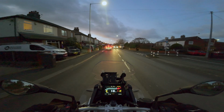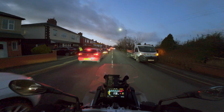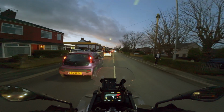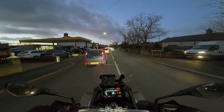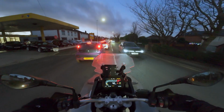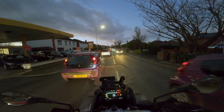Okay, again we're looking to make progress down the middle here. Nice big gap, clear run down the middle, and I decide to move in early here. I'm not too sure why. There's plenty of time and space to make it in front of that white Golf, but I guess it's better safe than sorry. I'll speed this bit up.